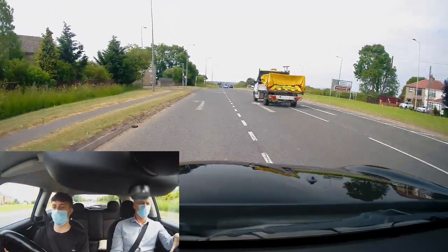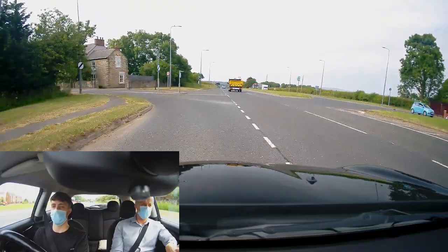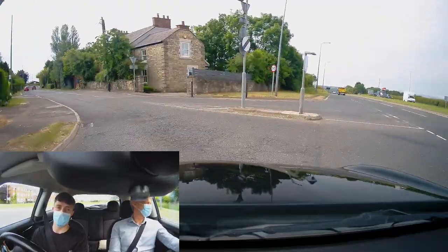Should be in there. You've got to make use of them slip roads to get in and let the traffic on your right get past you.